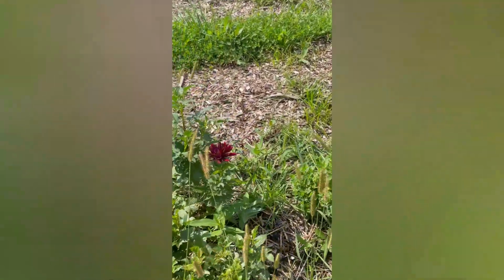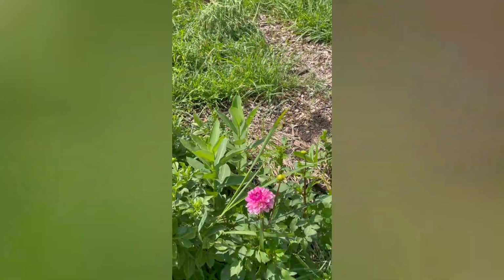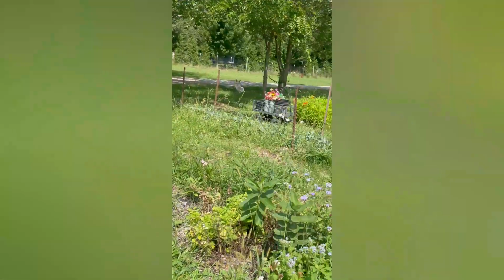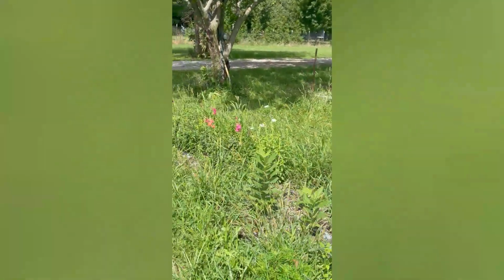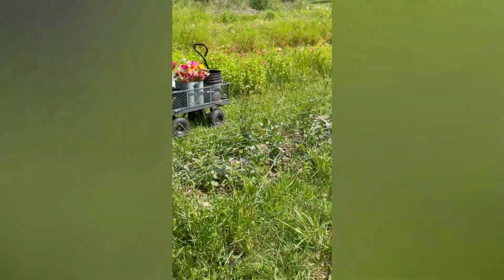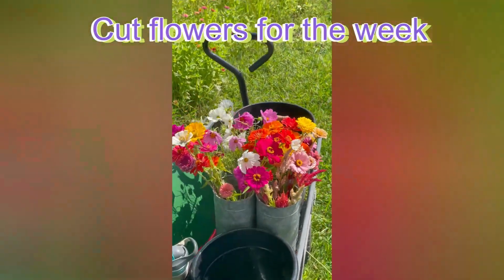We've gotten a few, but they should be starting to come in their own right now. They aren't very tall for cutting yet, so I'm not sure what's going on, but we're trying to get some. There's one way over there. So that's the cut flower garden. We're working on it, and I'll show you what I've cut so far. It's right here. So this is what we've cut so far.